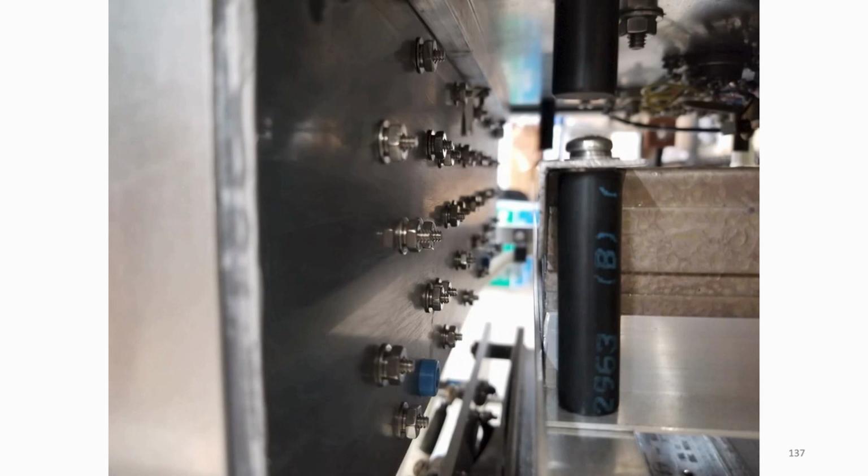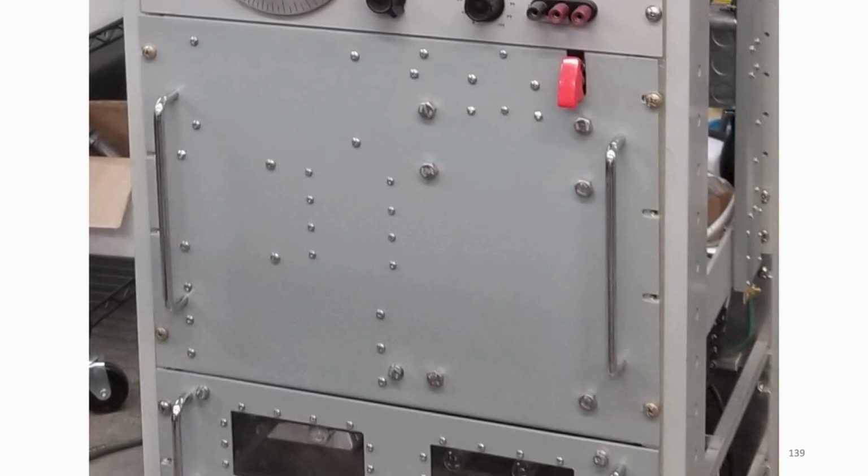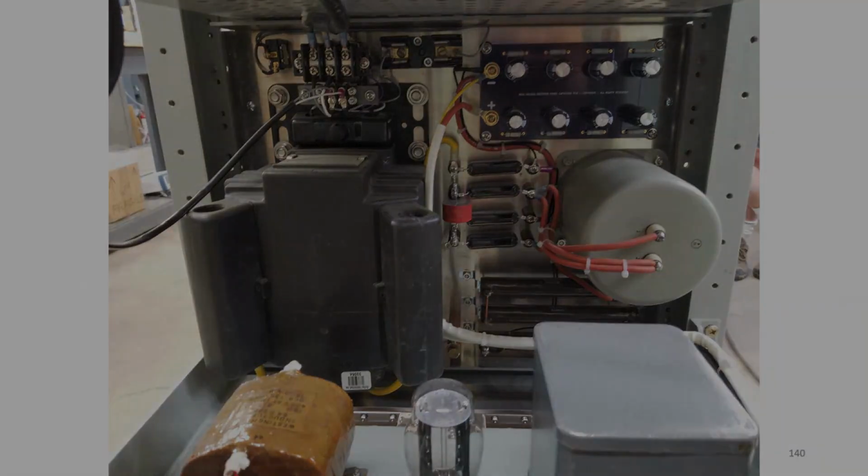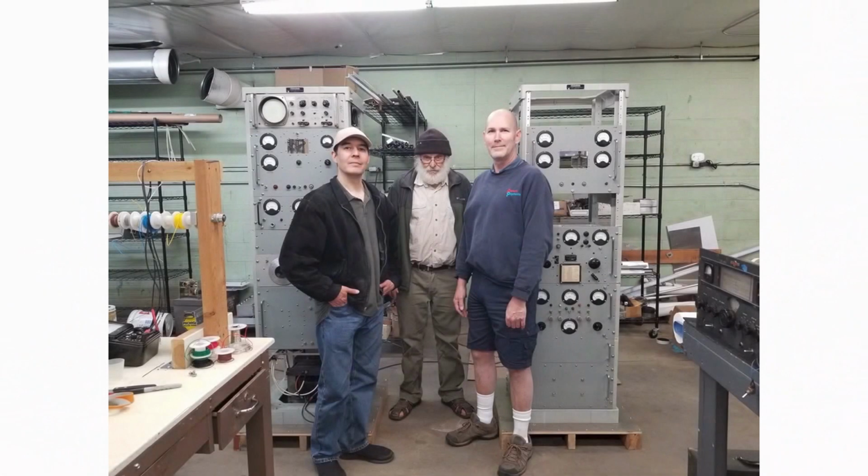This is the back of it. The rectifier, in this case, is its own rack panel. It didn't have to get built into the frame. It's only one transformer, and then, of course, chokes and capacitors and diodes. And then in the foreground is the medium voltage rectifier. And that ends this part of the presentation.